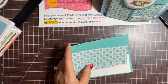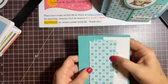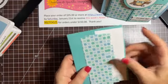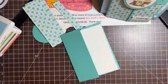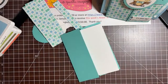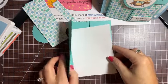Let me get myself pulled up on my iPad so I can take a look and see everybody's comments. Okay. All right, so this is our basic gatefold. Oh, sorry, I had to get a drink for a second.